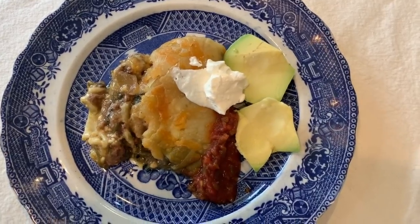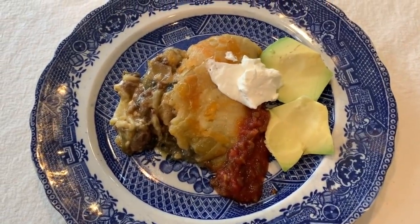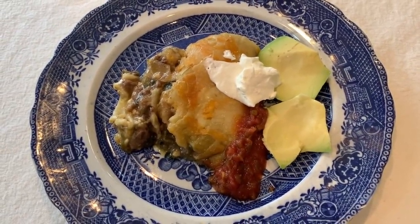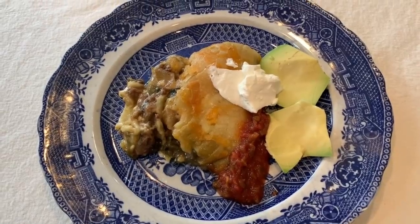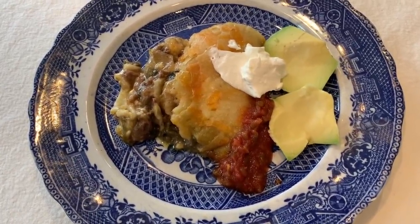Today we are having enchiladas. So I made beef enchiladas. They're packed with veggies and sour cream on the tops with some salsa and some avocado. And that is what we are having today.